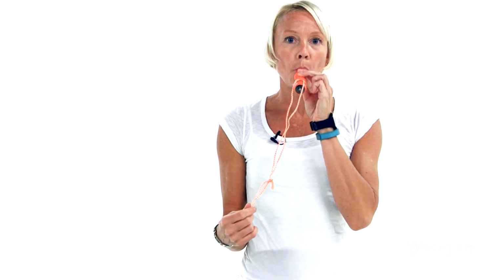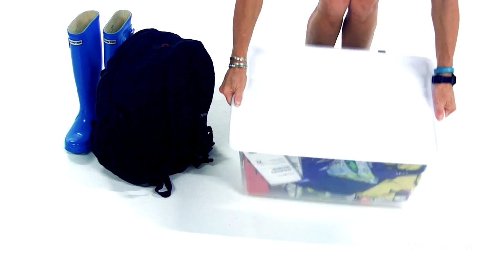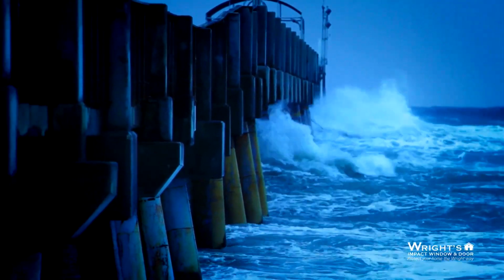This is just in case you get in trouble. It's a whistle. It has a compass on it. And I also have waterproof matches. Bottom line is, nobody wants to deal with a hurricane, but you can make it easier on yourself by being prepared. And never underestimate Mother Nature.